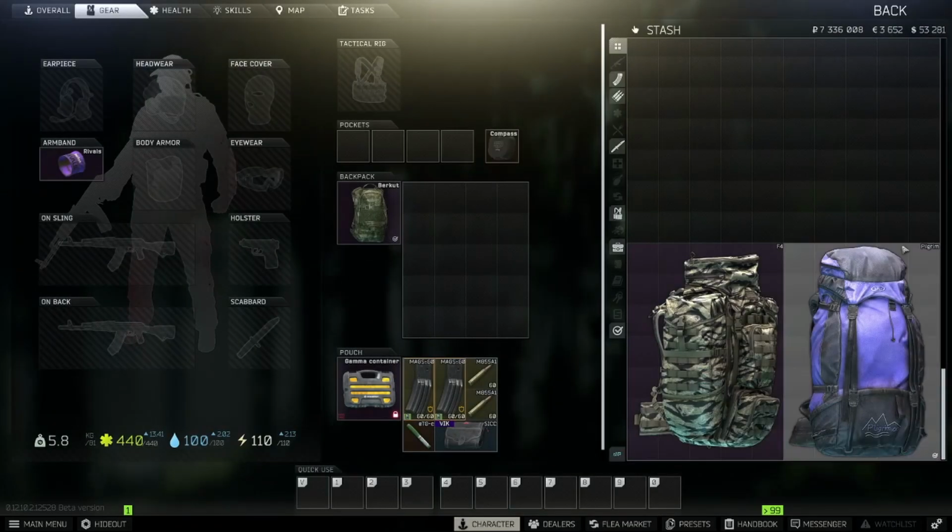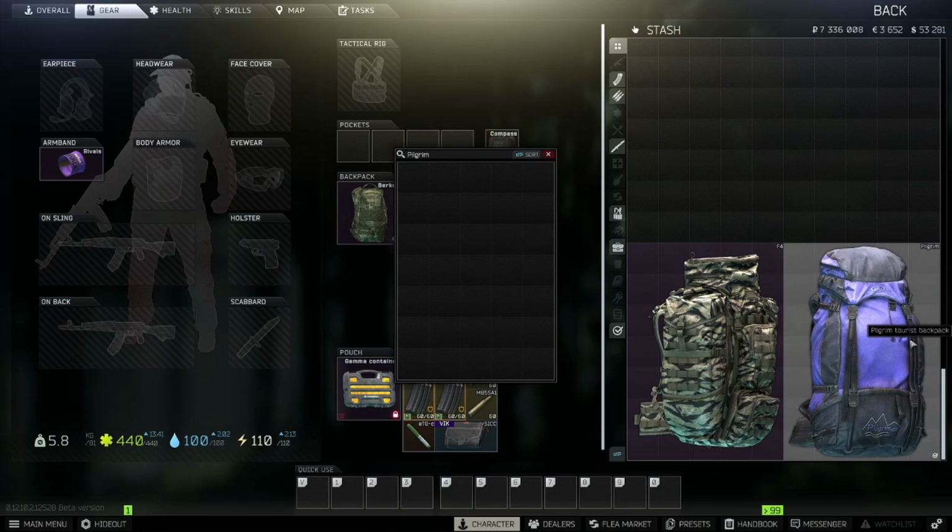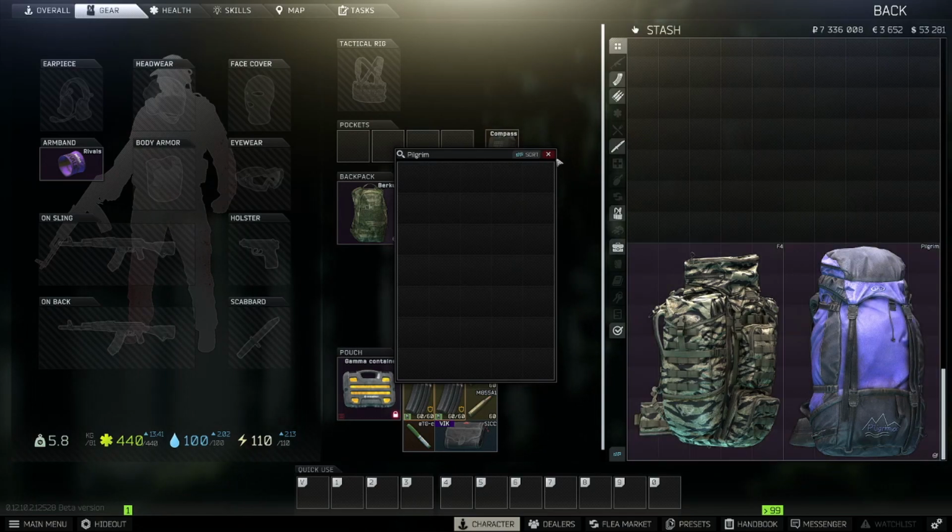So the Pilgrim is a great night backpack. If you're doing money runs at night or doing questing at night and you want a big backpack to take in, the Pilgrim is a great option. It is one of my favorites to run.